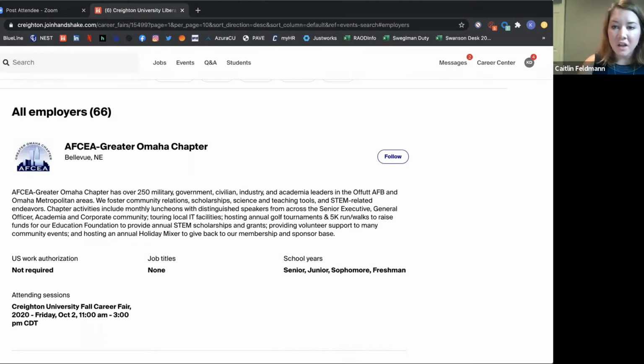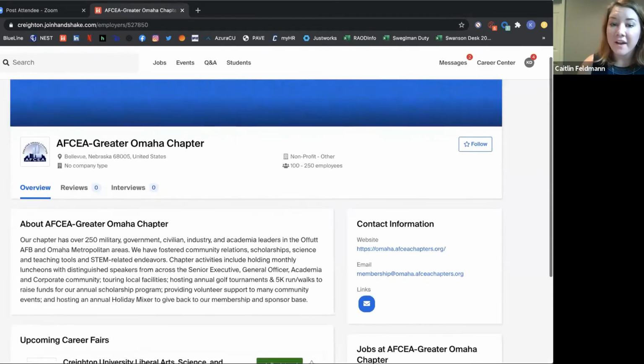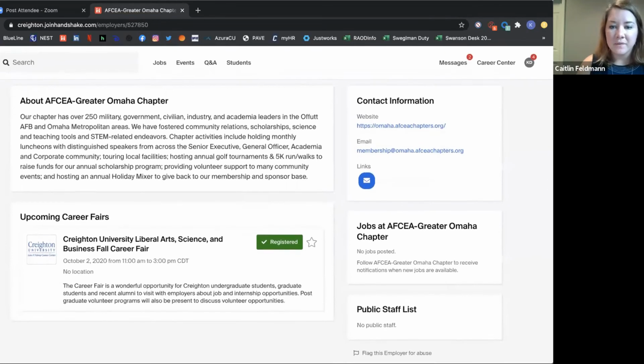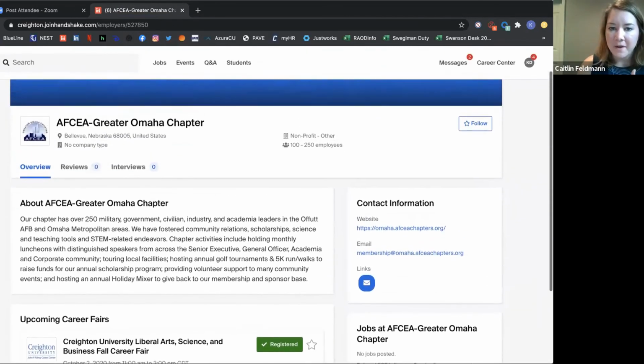You can actually log in and see the whole employer page by clicking on the icon next to every one of these. It's kind of confusing. You can't quite click on the text, but if you click on their logo or their icon, it'll take you, just like you're seeing on Kalia's page here, to their actual information page where you can see a little bit more information about that organization.